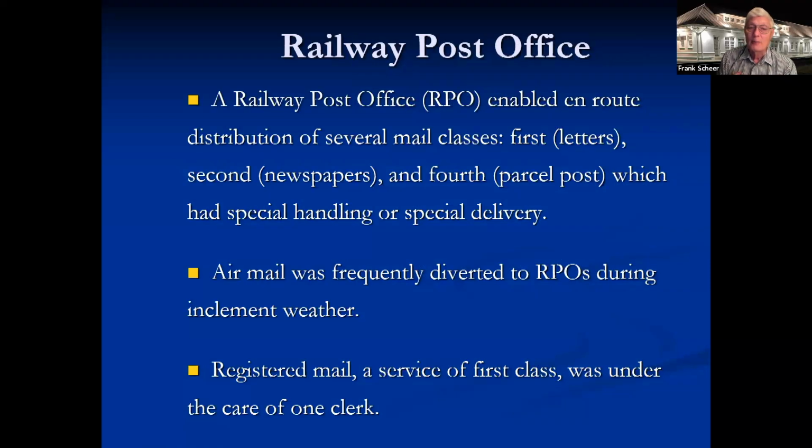A railway post office enabled en route distribution, mainly of first-class letters, second-class newspapers, and fourth-class parcel posts which had special handling or special delivery. Now, in the 1920s and 1930s, airmail service was still pretty iffy. They did not have all the air route and air traffic control equipment that you have today. They were working on beacons. If the pilot could not see the beacons because of clouds or bad weather or snow, a lot of times the mail was diverted to the railway post office. And then registered mail, which is a service of first class, was under the care of one clerk.